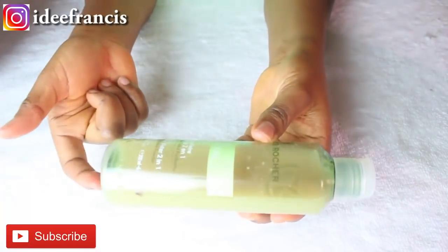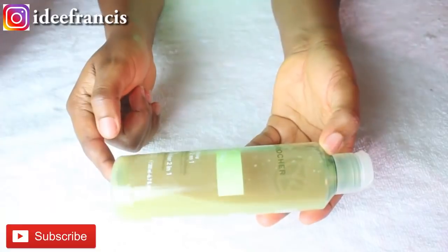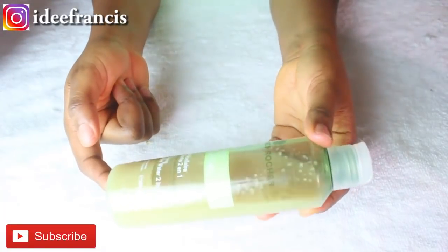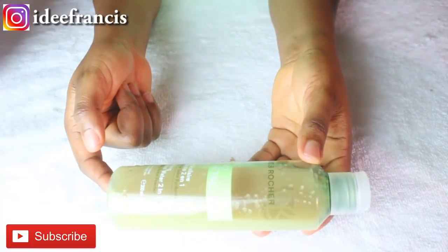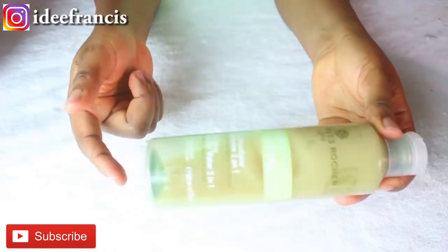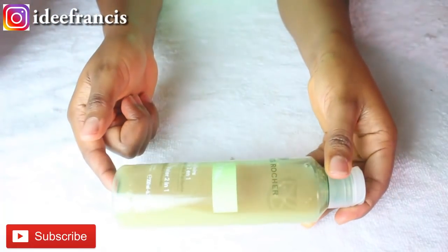That's why if you are a natural sister, you don't need to discard your bottles when you finish using them, because they have what they call the 3 R's, which is reuse, reduce, and recycle. So this one I've actually reused it. Okay, so let's proceed to part 2.